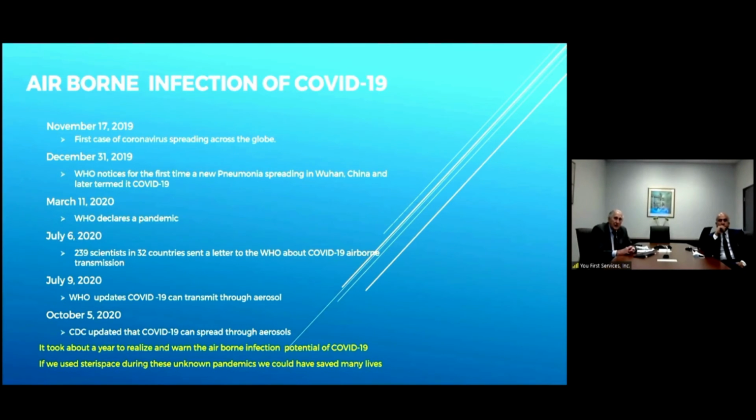Tracing the history of this, the first case of coronavirus spreading across the globe happened back in November of 2019. By the end of 2019, the World Health Organization noticed for the first time a pneumonia spreading through Wuhan, China, later designated COVID-19. And on March 11th of 2020, the World Health Organization declared a worldwide pandemic.